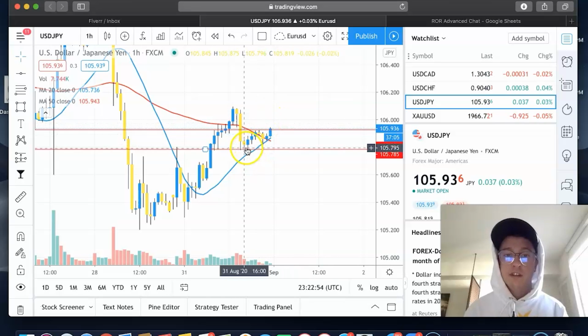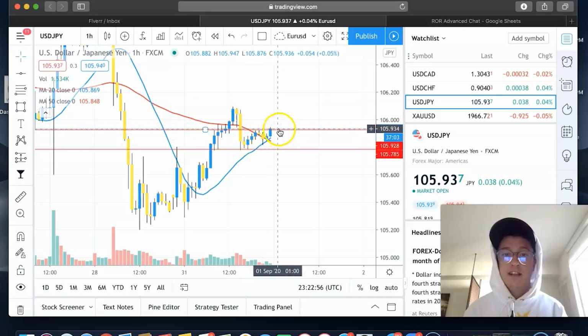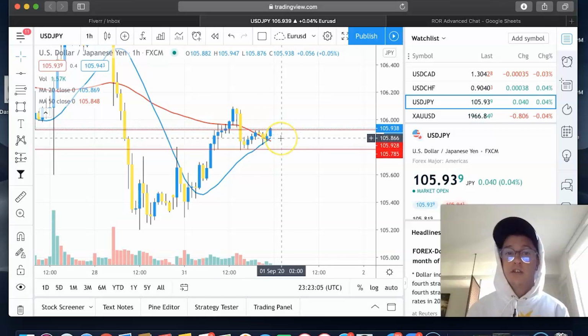So you want to find the lowest point of support and then the highest point of resistance within the actual zone of consolidation right here. So our buy stop would have been hit right there if we would have had this previous to this current candle that we're on right now.